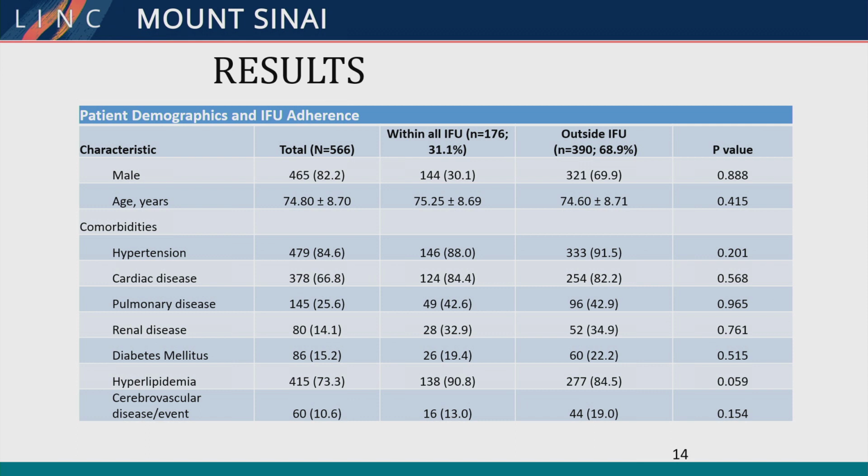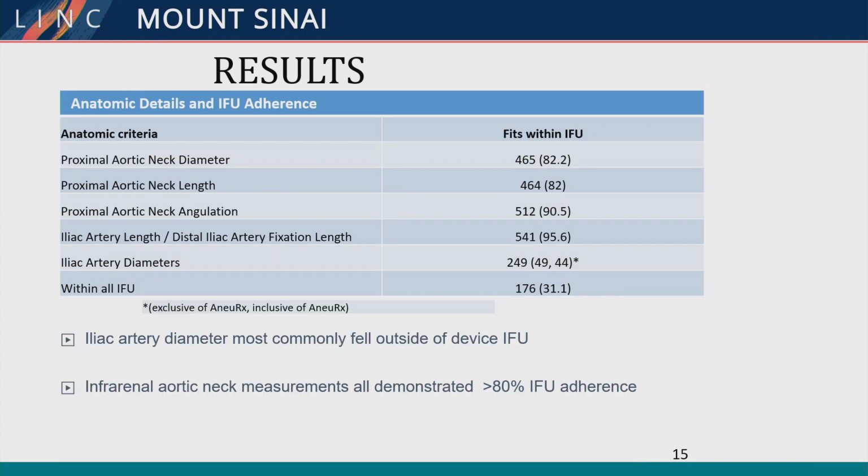In general, the characteristics between the two cohorts, those that were within IFU and those that were outside of IFU, were very similar. The comorbidities were also very similar between the two groups. Now, regarding the specific anatomic criteria that we violated, we were most often within IFU for the proximal aortic diameter and length, and for the proximal neck angulation. We were also very compliant with the length of the iliac that we were sealing in. We seemed to violate the iliac artery diameter, either too big or too small, most often, about 50% of the time.